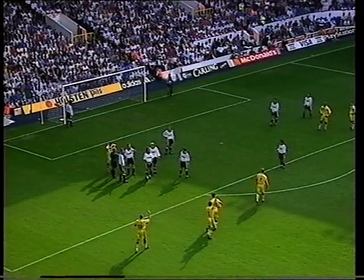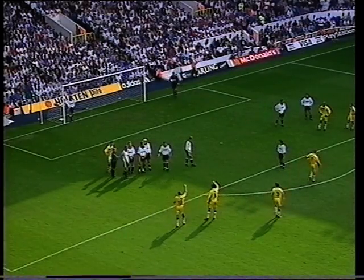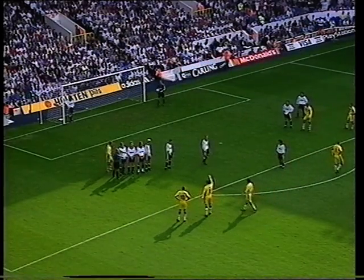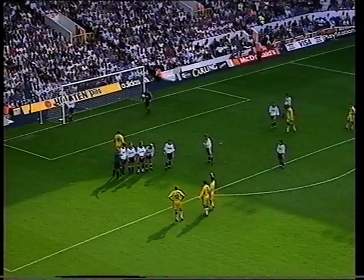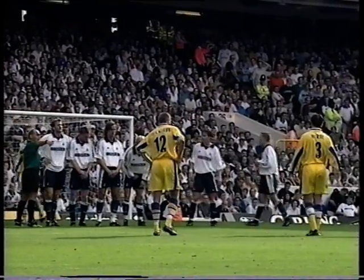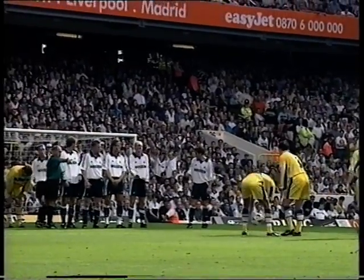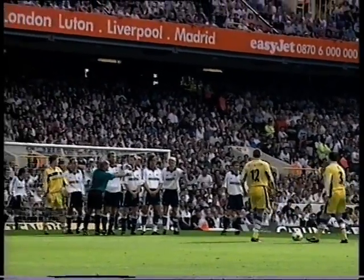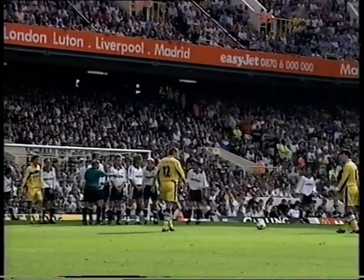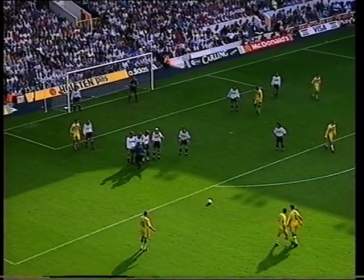He was taken quickly by Gary Kelly, but too quickly for Mike Riley, who wants things organised first. Huckabee stands over it, so too Ian Hart. Gary Kelly's there as well.